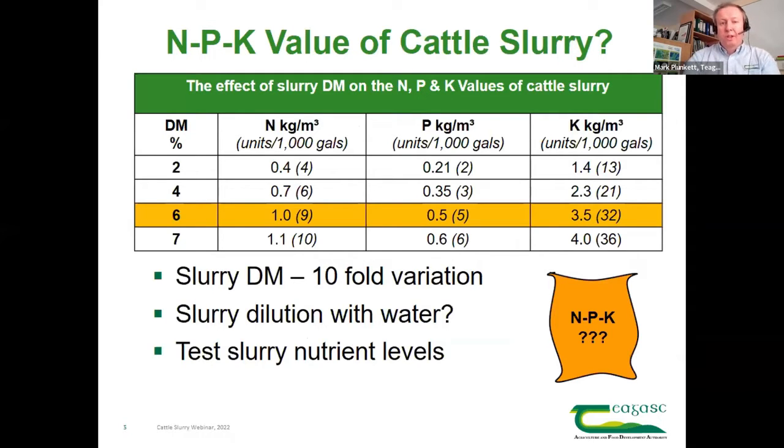Okay, so a number of questions. In order to utilize the nutrients more efficiently from the slurry, the first question I would ask is, what is the fertilizer value of that slurry? A bit like buying a ton of fertilizer, is it 18, 6, 12 or 10, 10, 20? Now, the nutrient value of slurry can be quite variable, and again, it's very much driven by the amount of water in the slurry.